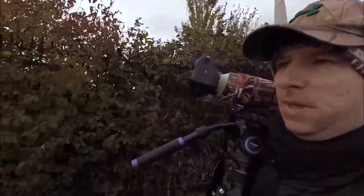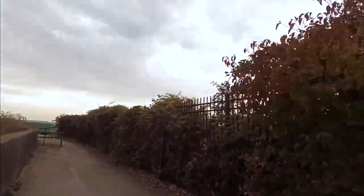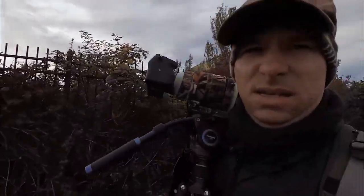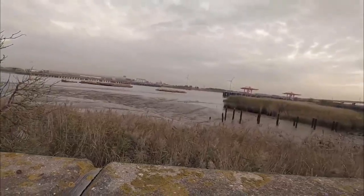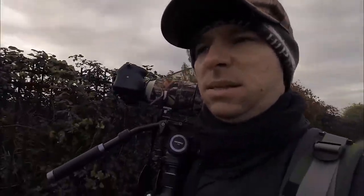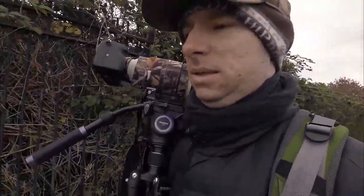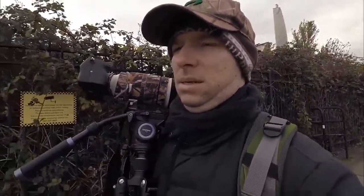Well, most of the morning was pretty good because the sun was out, so the light was really good. It is now getting shitty. It's overcast, cloudy. Some wrens, dunnocks, robins around. Seen a few more linnets. A black-tailed godwit. That was pretty cool.